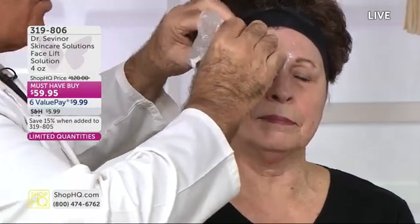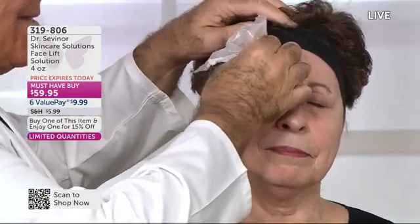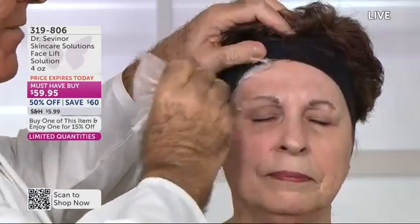So it's really important that you let it dry. You let it dry for at least 30 minutes. You can read a book, you can do your dishes, you can do some ironing, or you can watch ShopHQ and do anything that you want. And anything that's left, you can remove with a wet towel.